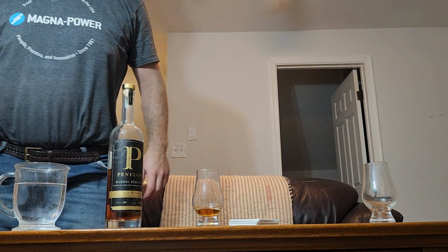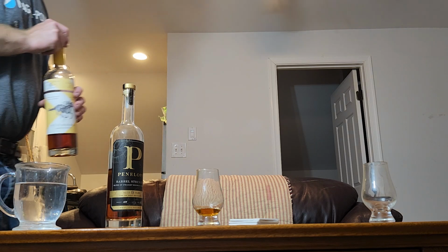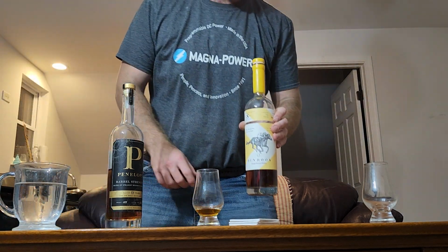You drink more of it. Yeah. Definitely tastes like MGP. You know what this is reminiscent of? If you want a good close second, if anybody's in the New Jersey area, this Pinhook 8-year tastes eerily similar to this Penelope. And I think it's because this is MGP.